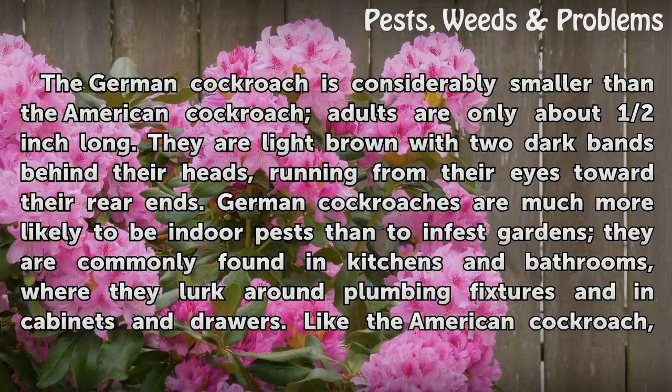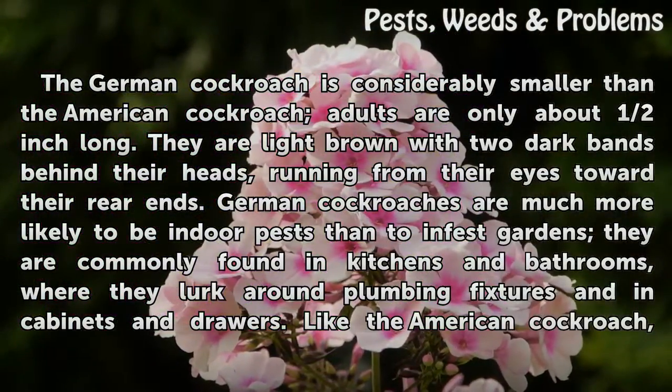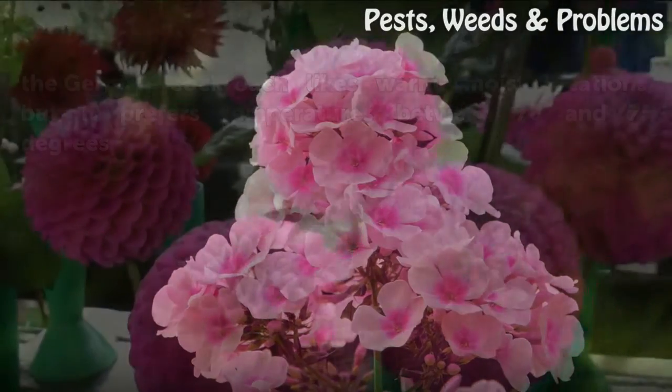German cockroaches are much more likely to be indoor pests than to infest gardens. They are commonly found in kitchens and bathrooms, where they lurk around plumbing fixtures and in cabinets and drawers. Like the American cockroach, the German cockroach likes warm, moist locations, but it prefers temperatures between 70 and 75 degrees.